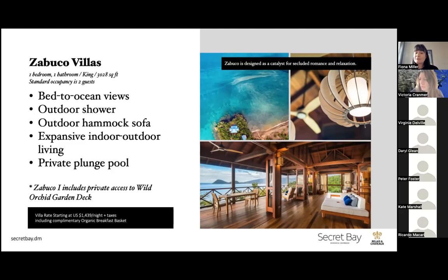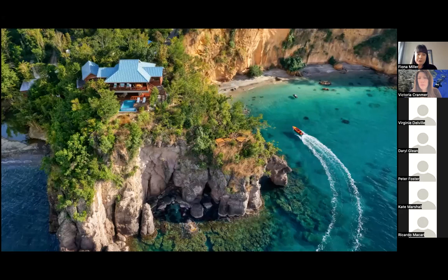But we also have all the mod cons in these villas. So if you want to be Robinson Crusoe and be cut off from everything, they can all be removed. But otherwise, you have your Kindles, you have GoPros that you can use. So if you have any clients who like to take selfies on their stand-up paddle boards and you're worried they're going to drop their brand new iPhone into the sea, it's okay, because there's a GoPro that they can take with them instead. They also have Alexas and TVs and everything else in the rooms as well. That's Zabuku one there, just on the edge of the peninsula.